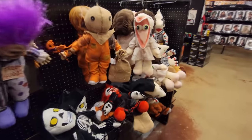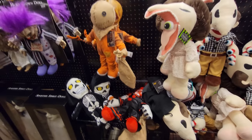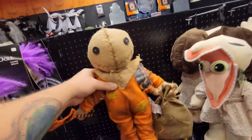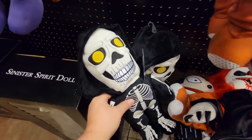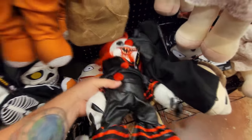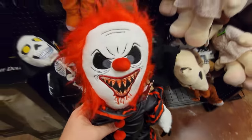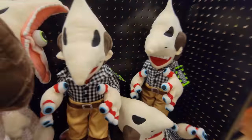They have all the awesome plush. Man, I just love coming in here and looking at all these things. I've seen them 100 times, but I love them so much. We have both of the Sam plushes with the burlap head and the spooky pumpkin head. We have both Skelly Bones and Crouchy. Oh, Crouchy's stuck on something back here. Hold on. There he is. There. Look at Crouchy's face. We have this guy, and then we have Barbara, and we have Adam.